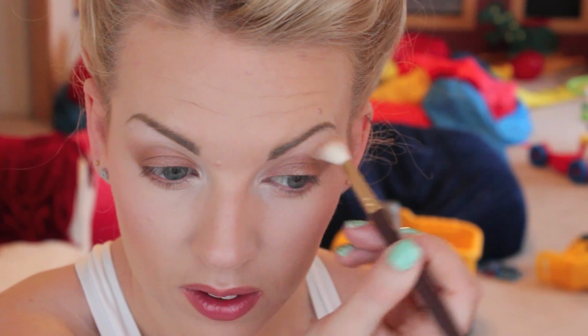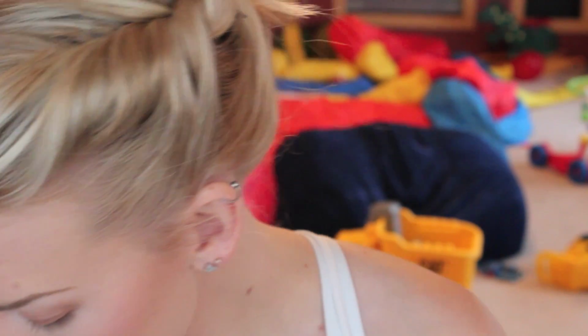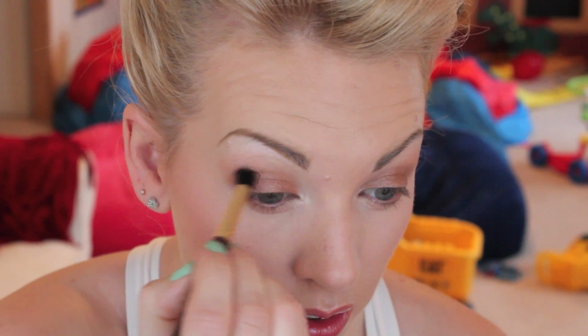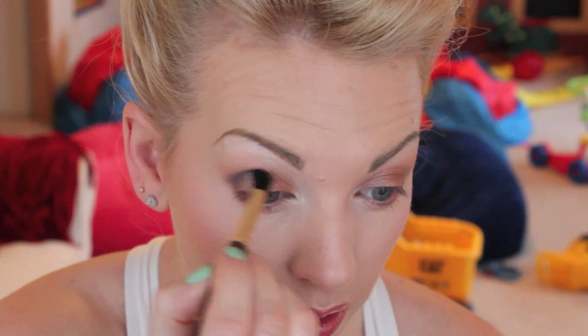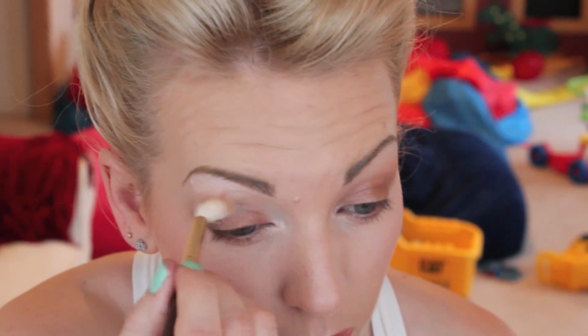I'm just going to blend those out. Okay, I'm going to take a little bit of Corrupt, which is from Be a Bombshell Cosmetics. Oh, thank you, babes. That looks nice. I'm going to put that in the outer corners just to deepen it up a little bit. Wow, that's really pigmented. I'm going to put a little bit of this Summer Sweetheart from MAC over.